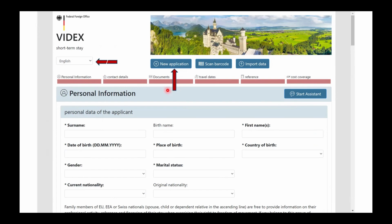Or if you filled a draft page, got stale, and you want to start over, you can click on this new application, right? You can click on import data if you've saved. I'll show you how you save and how you import data into this. Whatever form you filled, if you've saved, you can import data and start from where you left off last time. The other is scan barcode.